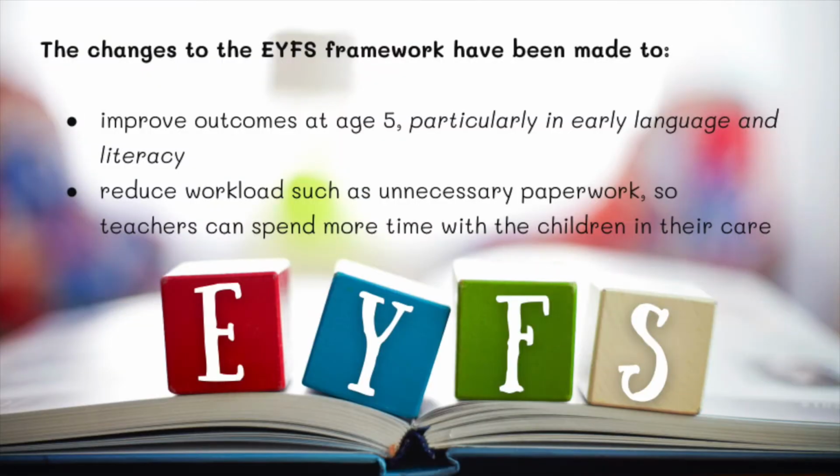Now, the changes to the EYFS framework have been made for 2 reasons. So they suggest that the changes have been made to, number 1, improve the outcomes at age 5, particularly in early language and literacy. And then also to reduce the workload, such as unnecessary paperwork for teachers, so that teachers can actually spend more time with the children in their care.